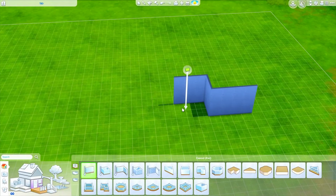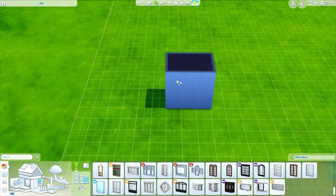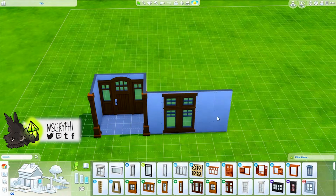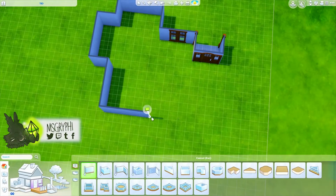Today I am back with another speed build, per usual on Fridays, and we are making a pretty large home for a family. I imagine this is in the woods. It's in the countryside of Windenburg, so it is surrounded by a lot of foliage, and that's the idea I was going for.